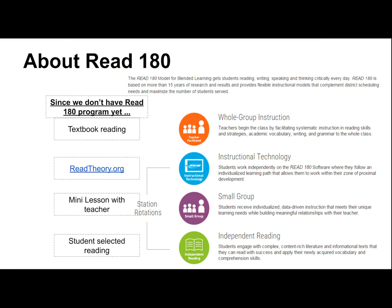They've updated the Read 180 system, and so as we're waiting for the new system to be rolled out and to be trained on it, we're still using the model that the program uses so that we're keeping the structure the same, but we're just integrating some of the resources that we already have as professional teachers.